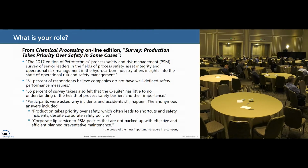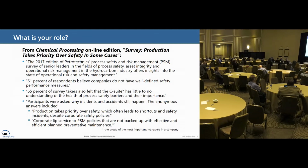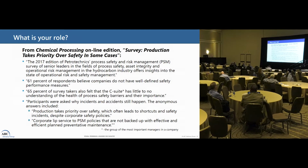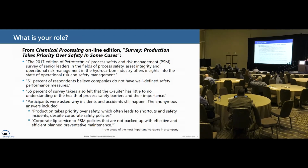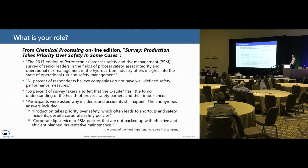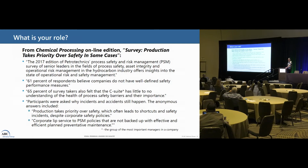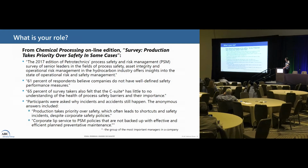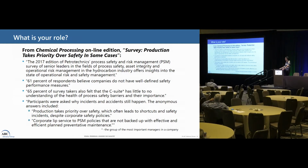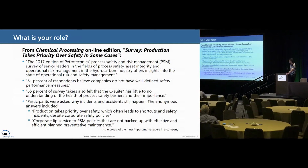Participants were asked why incidents and accidents still happen. Some of the answers that were provided: production takes priority over safety, which often leads to shortcuts and safety incidents despite corporate safety policies. Corporate lip service to process safety management policies that are not backed up with effective and efficient planned preventive maintenance. Okay, going back through that safety life cycle, doing the periodic testing, doing the verification, the validation, all the preventive maintenance associated with it. Now, I don't know which specific companies were represented in this survey. It was fairly anonymous, but again, it was in the hydrocarbons industry. It was very, very interesting results.